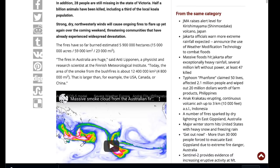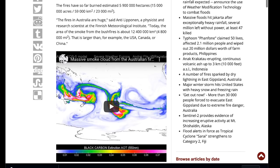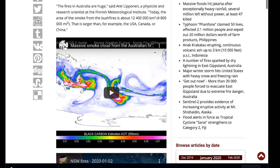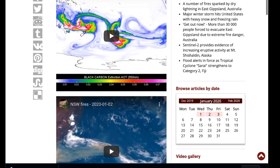The fires in Australia are huge, said Antti Lepon, a physicist and research scientist at the Finnish Meteorological Institute. Today, the area of smoke from brush fire is about, wow, that can't be right. Well, it's larger than the USA or Canada or China. That's a very large amount of area for a fire here, folks. The smoke from these brush fires is larger than the USA, Canada, or China.